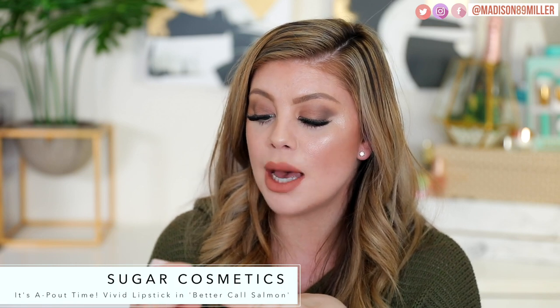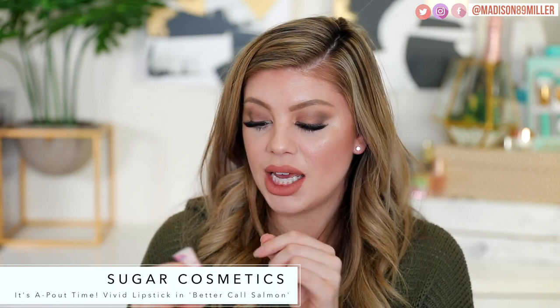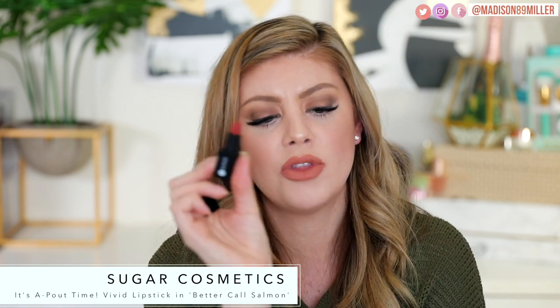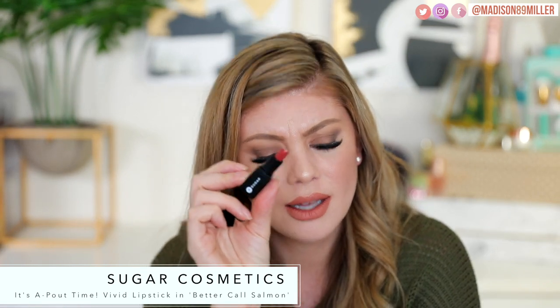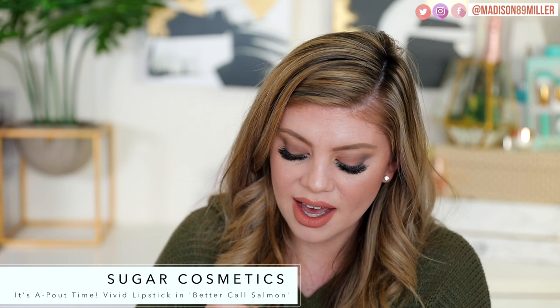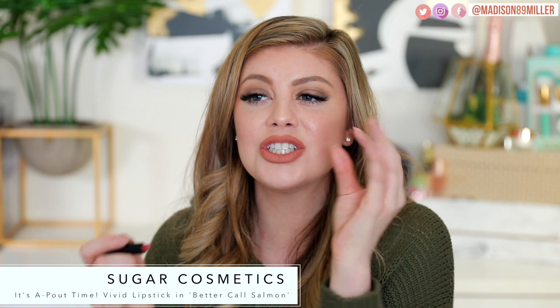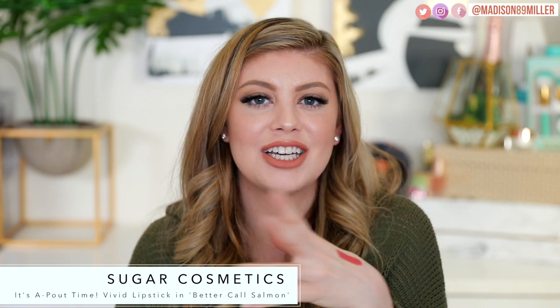Okay, so next up from Sugar Cosmetics, we have It's About Time Vivid Lipstick Mini in the shade Better Call Salmon. It says that this is also supposed to be a very creamy matte formula. Oh, the shade is really, really pretty. Okay, let me show. Oh yeah, it's definitely creamy. Look at that, and pigmented. I love shades like this with a simple look and a little bit of a pinker blush, and it gives you this really pretty, fresh, awake look to your skin.